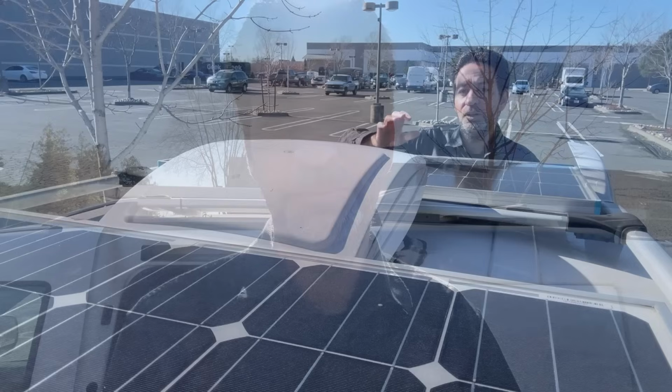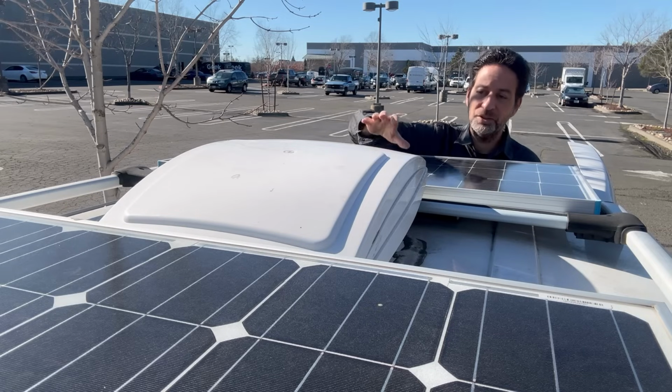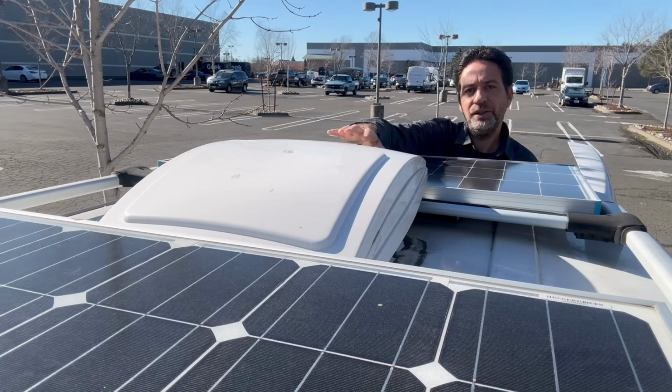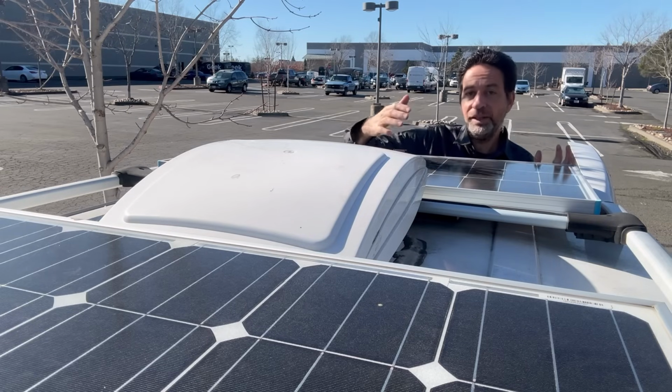Now, there are a lot of great features about these Maxxair vent fans, but the reason that I chose this fan in particular is because of this integrated rain guard. This rain guard means that you can run the fan even in a really heavy rainstorm. In fact, you can run the fan in a really windy rainstorm.